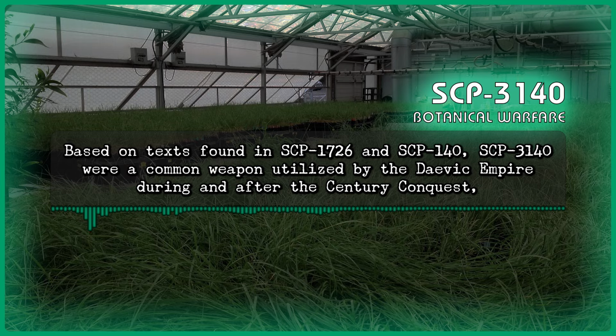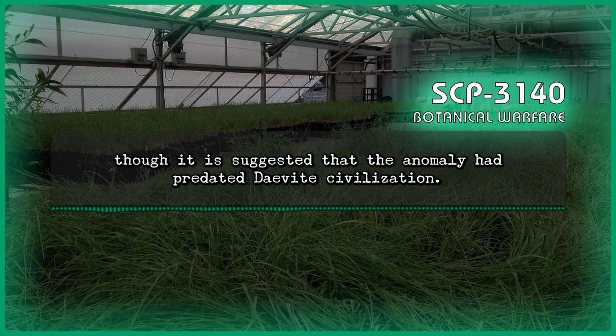Based on texts found in SCP-1726 and SCP-140, SCP-3140 were a common weapon utilized by the Daevic Empire during and after the Century Conquest, though it is suggested that the anomaly had predated Daevite civilization.